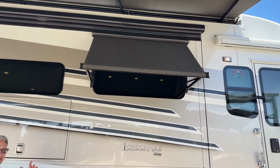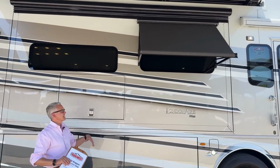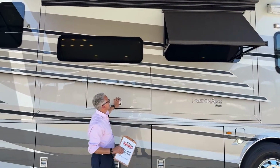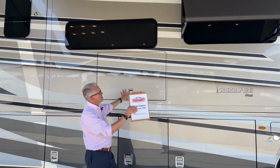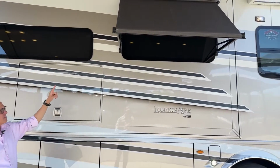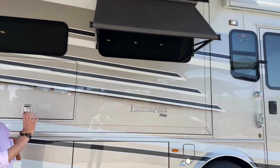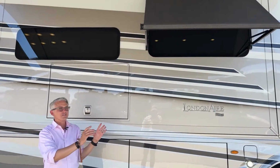And that just kind of takes that early morning, late evening sun coming out there for you. And so you'll notice that every single one of these windows is a radius double paned window. Every single window on a Newmar is actually sealed into the coach itself.